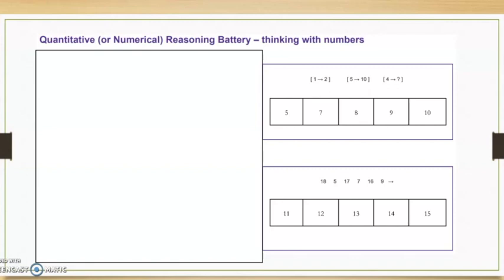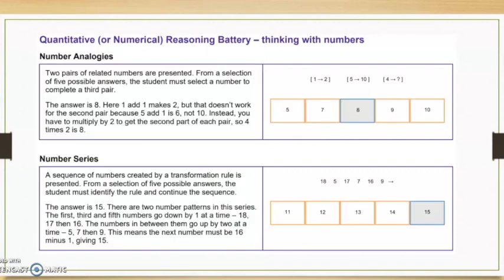And we can see that 18 is the first number, our third number is 17, and our fifth number is 16. So we see that they're descending by 1 each time. So then it looks like our seventh number is going to be 15, and that would be the right answer. Okay. And if I sound confident, it's because I've given this presentation a few times.